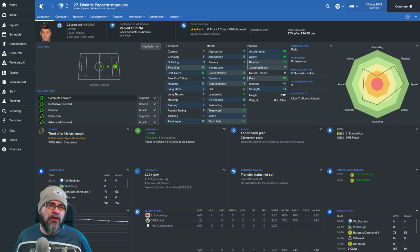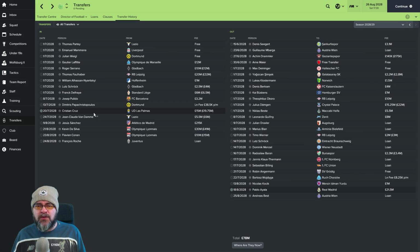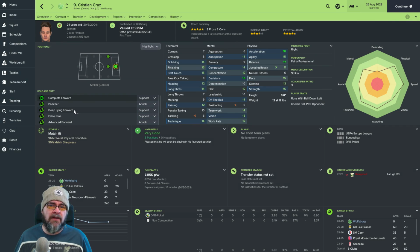I've tried to sign him before, but they didn't want to know, so we sent him back on loan because we got another player, because we bought more strikers. Talking of more strikers, Christian Cruz, 15 million from Las Palmas, going up to 19.75. Another very good, well-rounded striker.